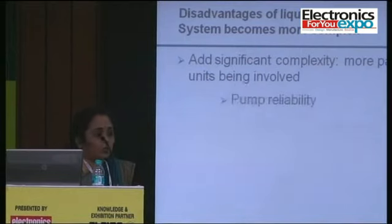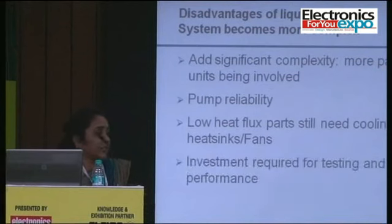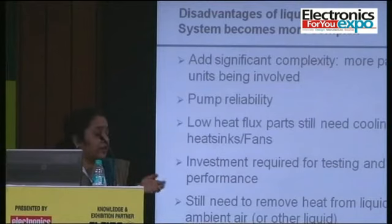Okay, there are some disadvantages. You wouldn't want to go into a liquid cooled system right at the drop of a hat because there are a lot of disadvantages in that. You want to meet the limit of air cooling first before you move into a liquid cooled heatsink. There are a lot of disadvantages as well as advantages, but if the situation demands that you move into a fancy heatsink, you should do so. Otherwise, you should take what works for you.